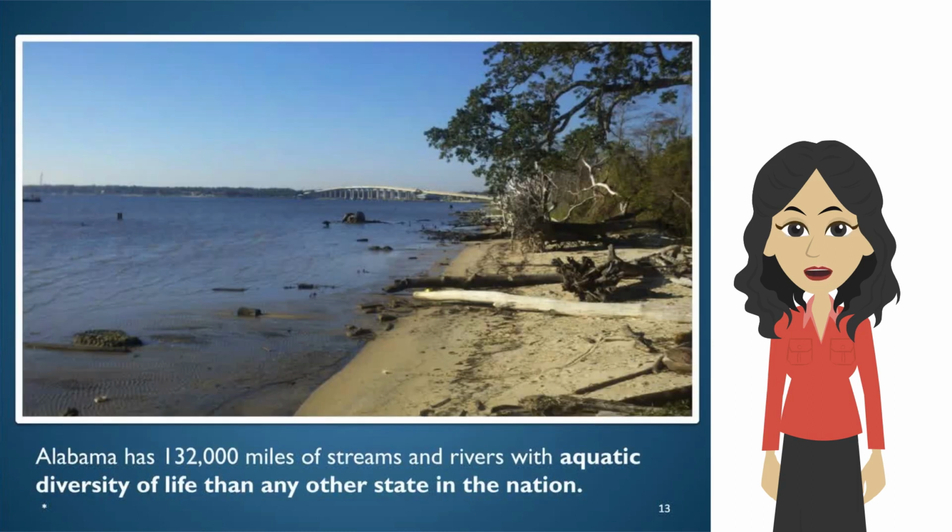We live in a special kind of environment called a coastal environment. That means we live close to the water. You may not live close enough to the water to see it, but there is water close to where you live. Our state, Alabama, has thousands of miles of streams and rivers. These rivers and streams, as well as their coastlines, are home to many different types of plants and animals. The waterways in our state have more different types of living things than any state in the United States.